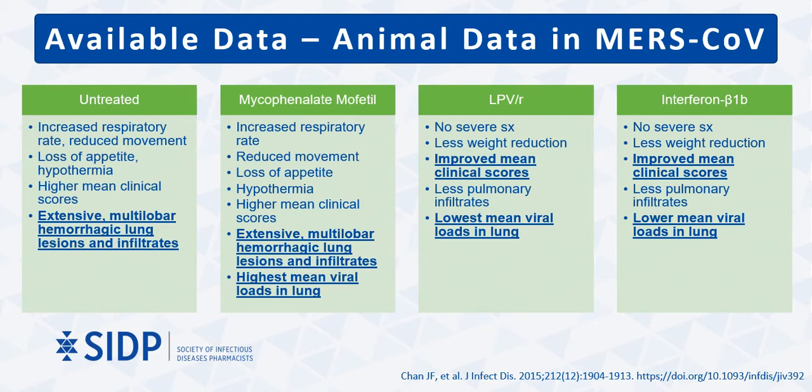The untreated group had increased respiratory rate and reduced movement, loss of appetite, hypothermia, a higher mean clinical score, as well as extensive multilobular hemorrhagic lung lesions and infiltrates. The mycophenolate group saw increased respiratory rate, reduced movement, loss of appetite, hypothermia, higher mean clinical scores, and extensive multilobular hemorrhagic lung lesions and infiltrates. The mean viral load in lungs was highest in the mycophenolate group.